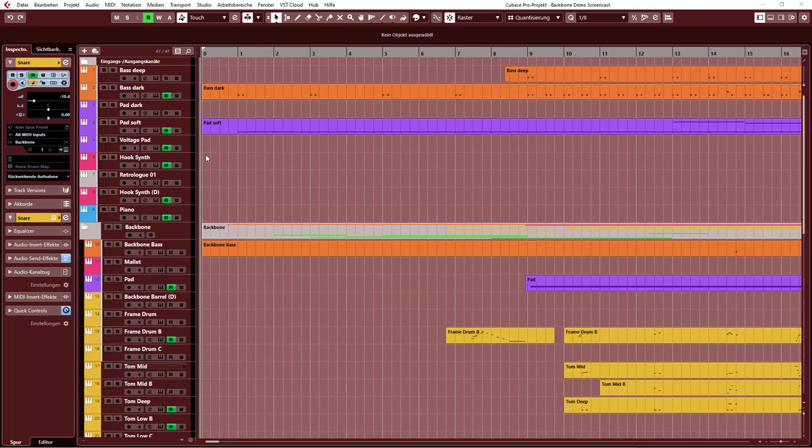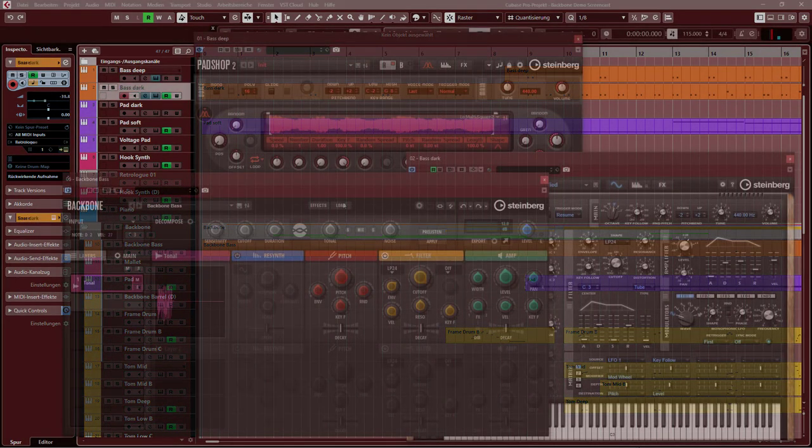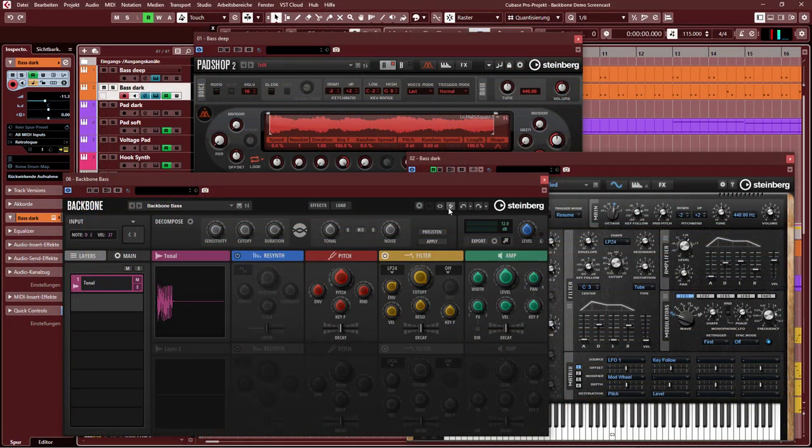The next thing I wanted to show you is the bass. The bass is built of three different sounds, and one of them comes out of Backbone and is an out-of-the-box preset. I found that preset quite at the beginning of my explorational work with Backbone and felt that it had some of the vibe I wanted to have for this track. So I built everything around this little sound, but used it only for the end of the phrase.